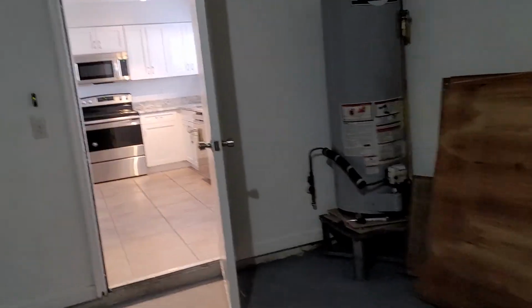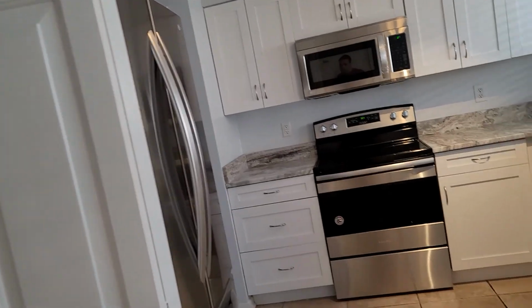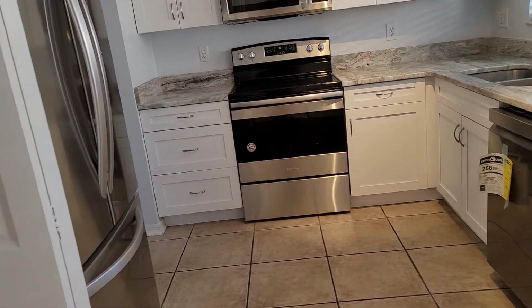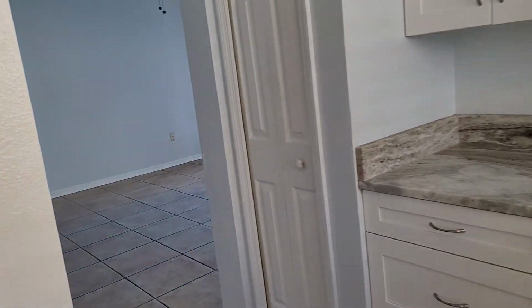So the only issue with this house that I see is you're going to need a roof, which, of course, is the biggest expense of them all. It's a small house, but I bet a roof would cost you at least six to eight. It does have a small pantry area. Things like this, they could have maybe cleaned a little bit and painted. I mean, it still has that older look.